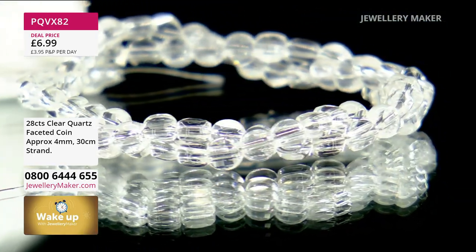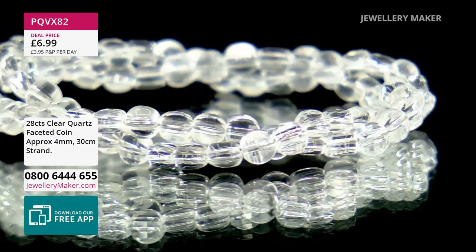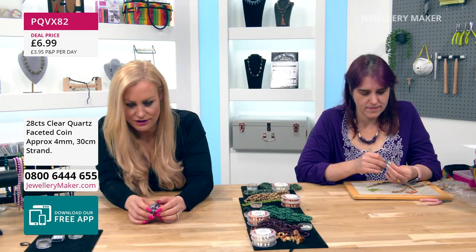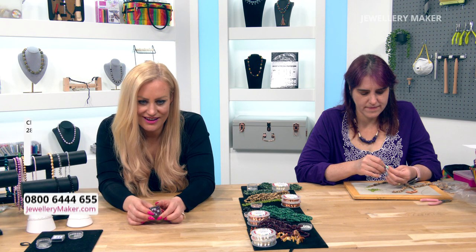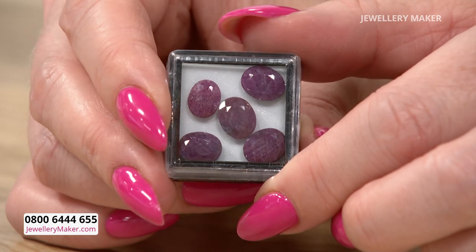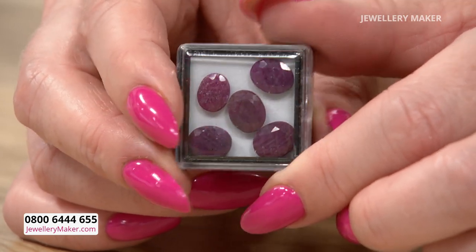Do I have cabochons? I was going to say, they're not cabochons. I have rubies, but not cabochons. Here we go. And they're massive. They're absolutely huge. That is genuine ruby that we're looking at here.